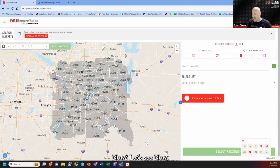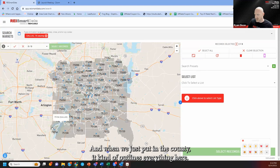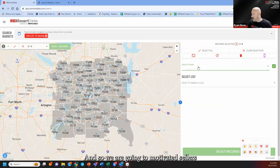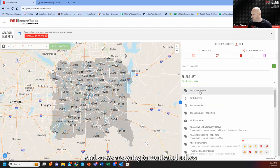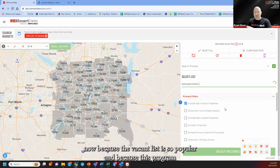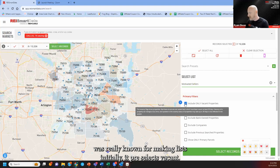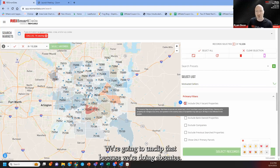Let's see. Now, we are not going to use a preset at first. As we can see, we've got all the zip codes here. And when we just put in the county, it kind of outlines everything here. And so we are going to motivated sellers. Now, because the vacant list is so popular and because this program was really known for vacant lists initially, it pre-selects vacant. We're going to unclick that because we're doing absentee.